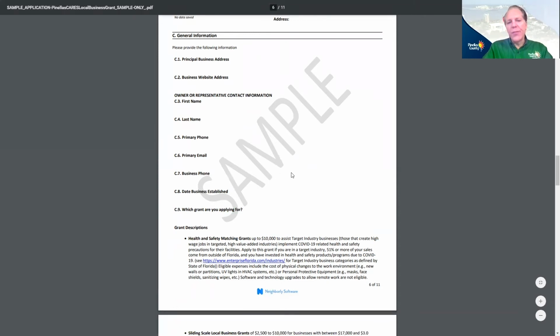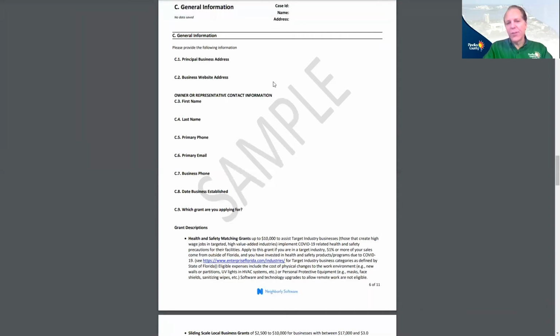The first thing is your principal business address. Now this is the address that must be in Pinellas County that I was referring to, and cannot be a P.O. box or other similar address. It has to be where you physically do your business, where you do your work.